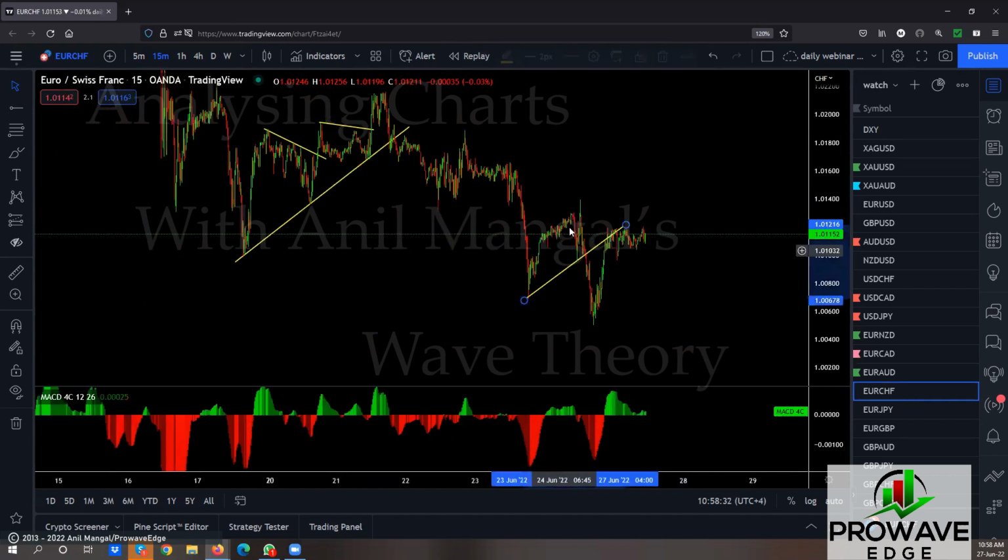I think we clearly have a buy setup. This one broke the low, the sell was there, the sell was here, the break even. You're getting a buy setup here now.